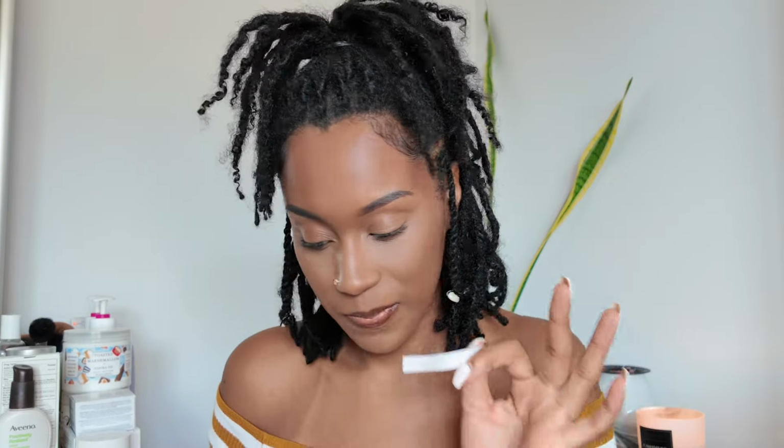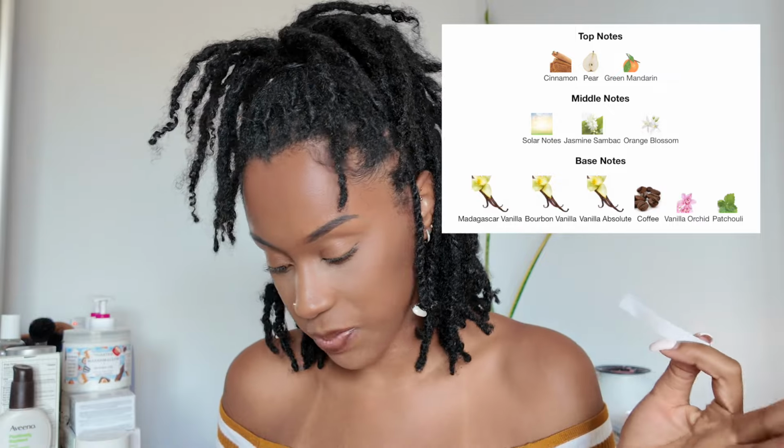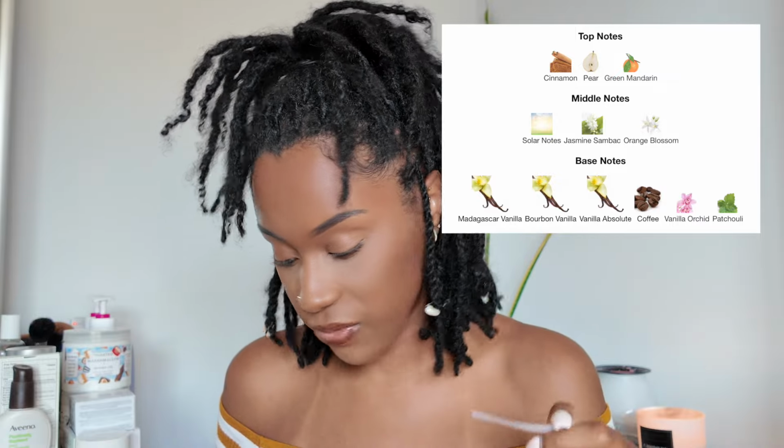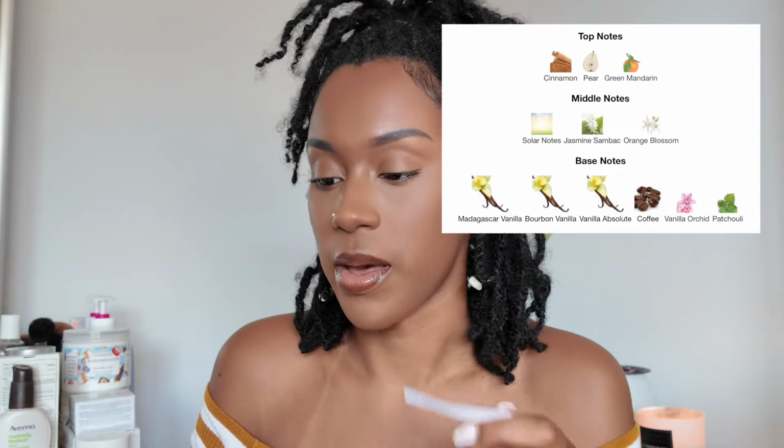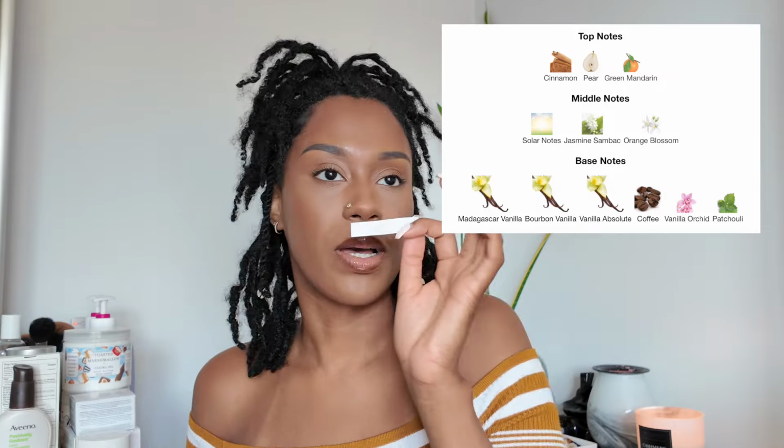This is so good. Cinnamon, pear, jasmine sambac, three different types of vanilla and vanilla orchid, coffee, and patchouli. This is exactly that. It's such a beautiful mix. Very gourmandy, but not sickening sweet. It's so good. Not a strong white floral at all. You can definitely smell the white floral, but it's more so gourmand. Like coffee, vanilla, and a little bit of cinnamon. It is so good.